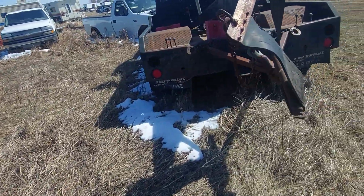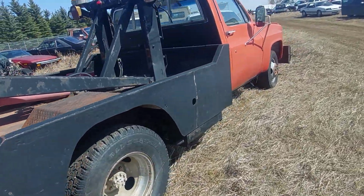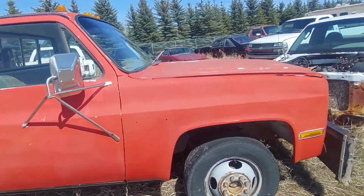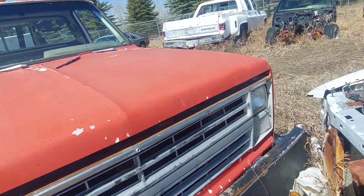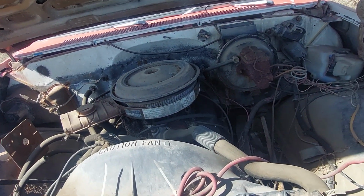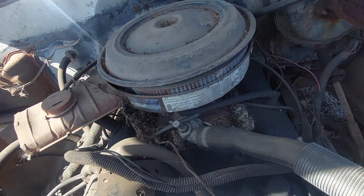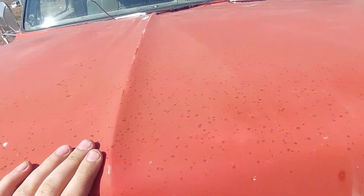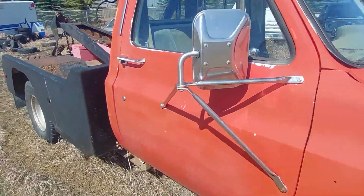We have this cool tow truck here, too. You know, old Chevy tow truck. This thing's neat. Square body. It's missing a door on that side. Looks like it's a manual transmission. Very, very, very cool. If I go into the hood, all right, we have got a 350 under the hood. There you go. Very nice. 350 manual. No idea if it runs, but it's a 350. A lot of them do run.